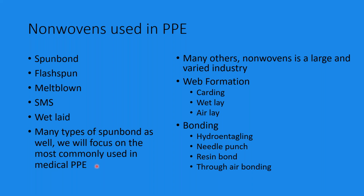But nonwovens, of course, is a large and varied industry. It has many types of web forming technologies and bonding technologies. You can use various types of web formation technologies and bonding technologies and mix and match them, of course, to make different products. And you can add a lot of different raw materials, from different types of fibers and different types of polymers, into all those combinations. So it becomes a very large area of interest and study, but we won't be able to cover everything today.